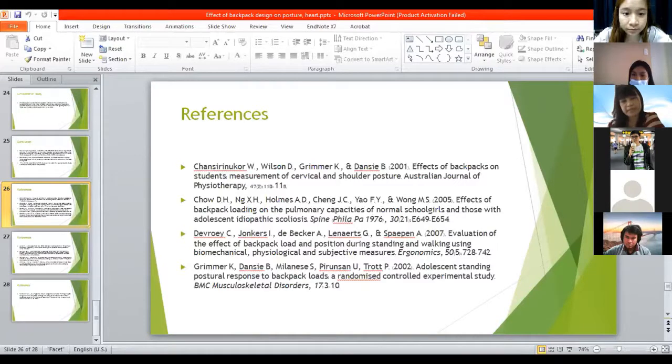Okay, this is a suggestion for university students. And yeah, this is the problem that we don't know how to control how much weight they will carry, okay? And yeah, thank you for your presentation.